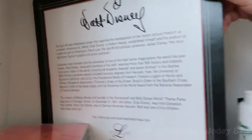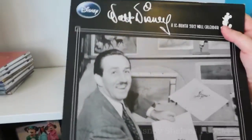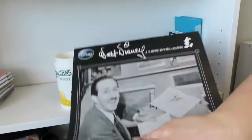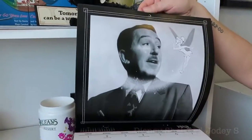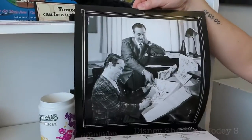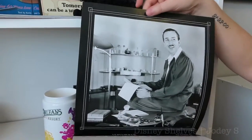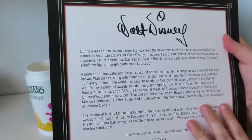In behind here, this is a calendar, a 2012 calendar of a whole bunch of Walt Disney photos. I didn't use this calendar. I just thought the photos were so nice and I loved them all, so I wanted to keep this for the photos. I still don't know if I'll ever do anything with the photos themselves, so right now I just keep this brief little history of Walt Disney facing out to read.